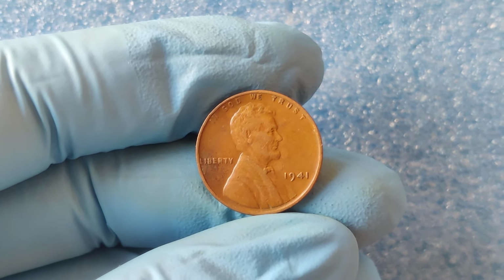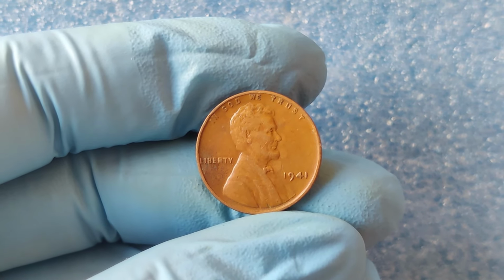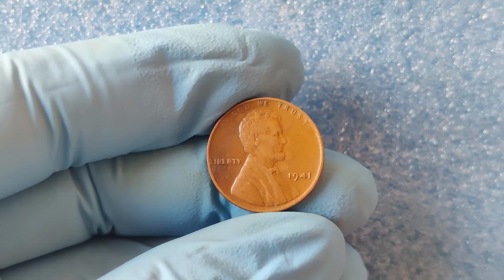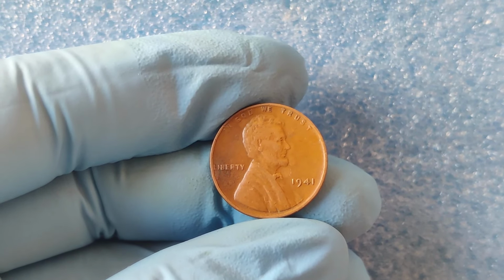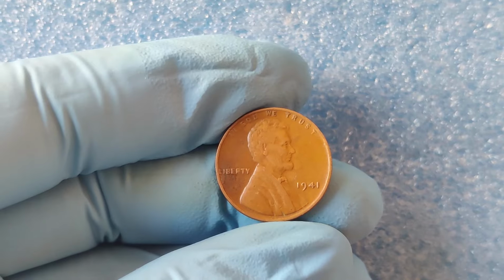Most of the coins from that year were circulated heavily, and finding one in pristine condition is like finding a needle in a haystack. Now, you might be wondering, do I have a valuable 1941 penny? Here's what you need to do to find out.